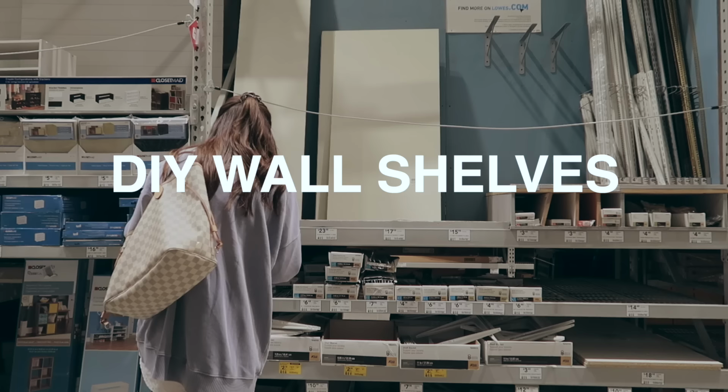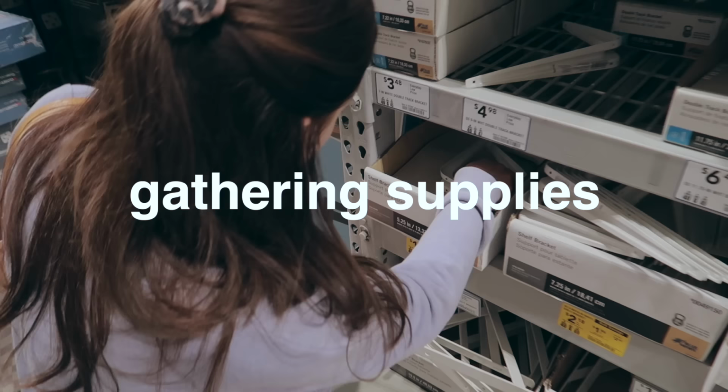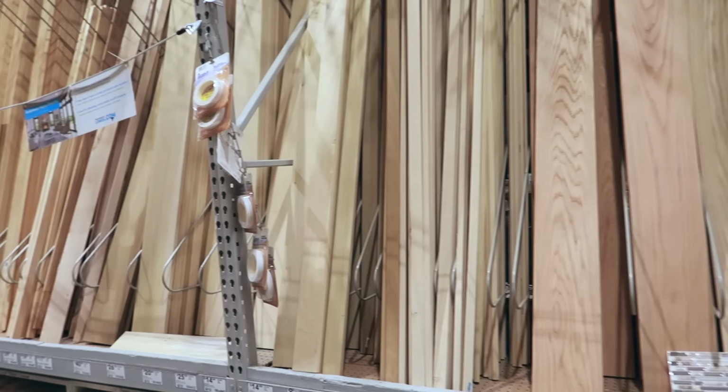Anywho, we went to Lowe's to pick up some supplies. First thing I got were some brackets to attach the shelves to the wall. So I just got these white ones and I got four of them, two for each shelf. Then I headed over to the lumber section to look for a piece of pine wood.